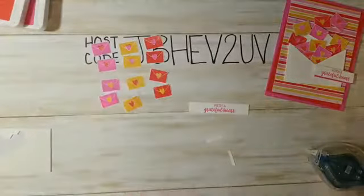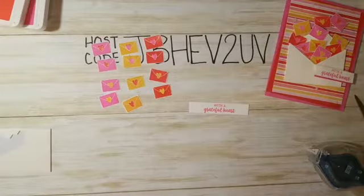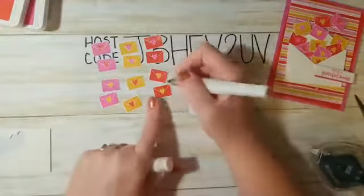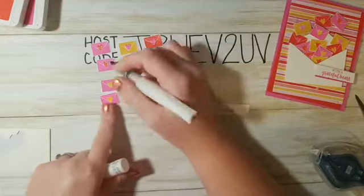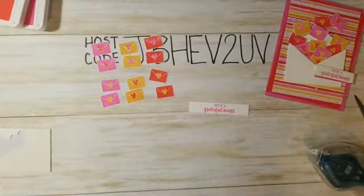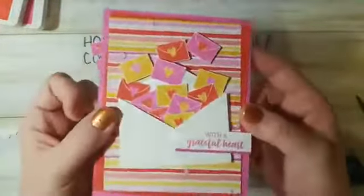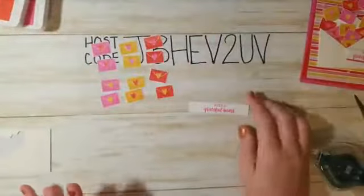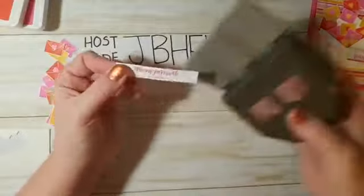Okay. So there's our envelopes. And we do want to add a little bit of Wink of Stella to the hearts. So I've already added Wink of Stella to the other ones that I've cut out. So we're just adding them to those 3. Okay, easy. So that's just going to give a little bit of extra shine. I don't know if the camera is going to pick that up, but it's just a little bit of extra shine when you're playing with your card, when you're moving it back and forth.